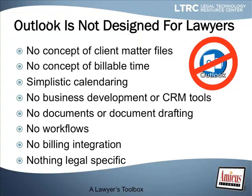Outlook was not designed for lawyers. First and foremost, it has no concept of client matter files. So you can't organize yourself within Outlook the way you organize your law practice. It also has no concept of billable time. And since most of us bill for our time by the hour or the 10th of the hour, that's a huge deficiency. It's got good calendaring, but it's simple. It doesn't have all of the advanced legal calendaring needs that we as professionals have.